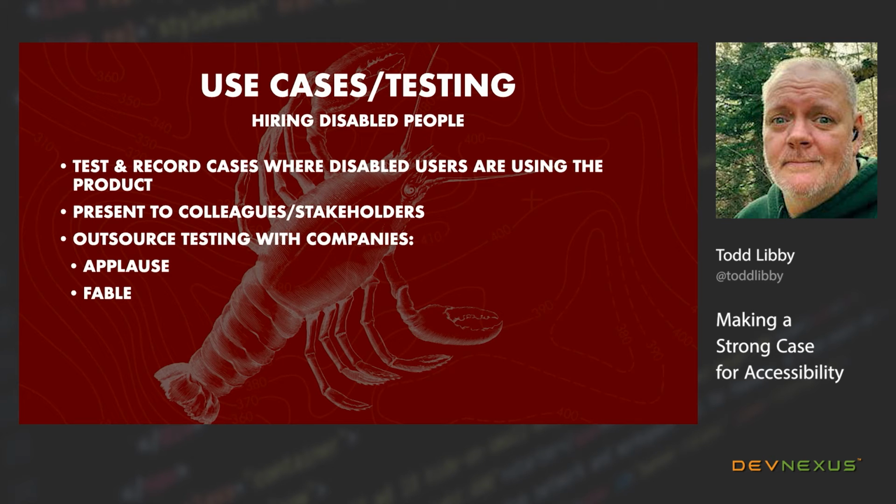You can outsource your testing with companies like Applause and Fable. There are many, many more than that. And again, hire disabled people. They have that lived experience. They have that experience of teaching and learning.